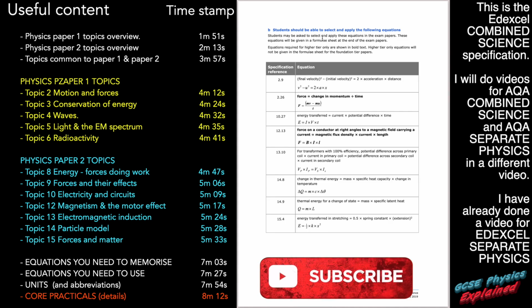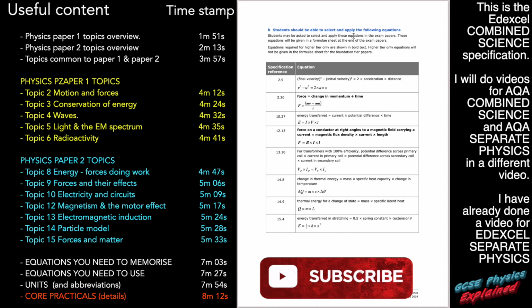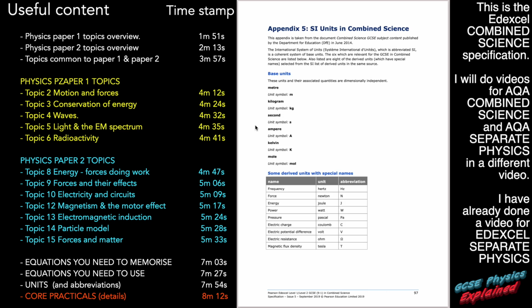These equations are equations that you should be able to select and apply. So you'll be given these equations in the exam. You just need to make sense of them, choose the correct one for a particular question, and then use it. It is good, obviously, if you've had a look at them prior. So looking at them now is a good thing to do, so you're not just seeing them for the first time in your exam. Here's all the units that you need to be familiar with.